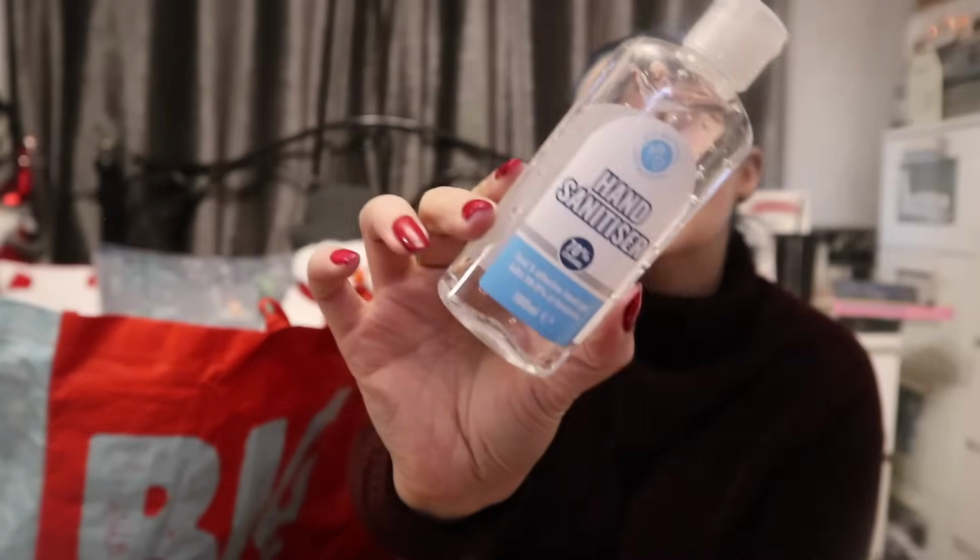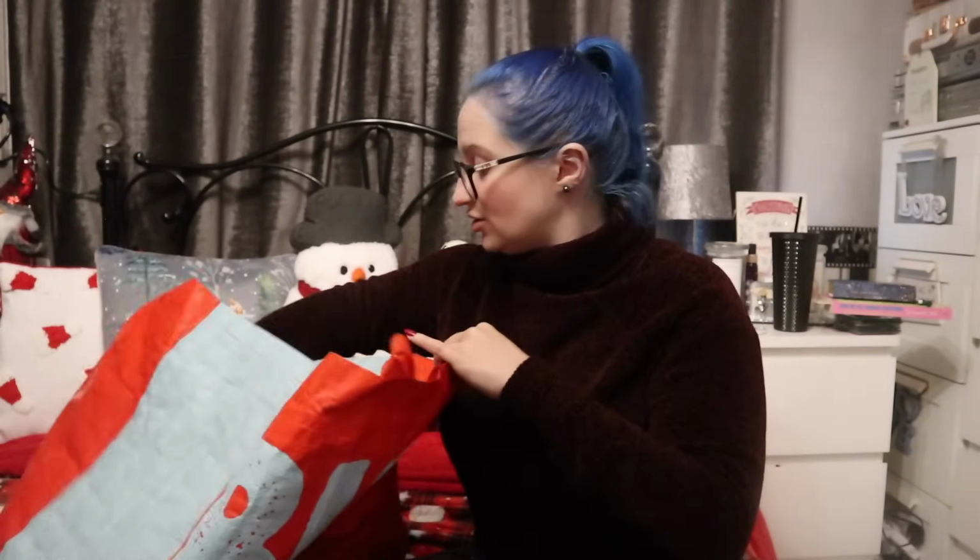And now the last few final things, we have the hand sanitizer, 50p for 100ml. You know, you can never go in the bargain shop and not pick up a hand sanitizer because why not? And we have some foodie bits.